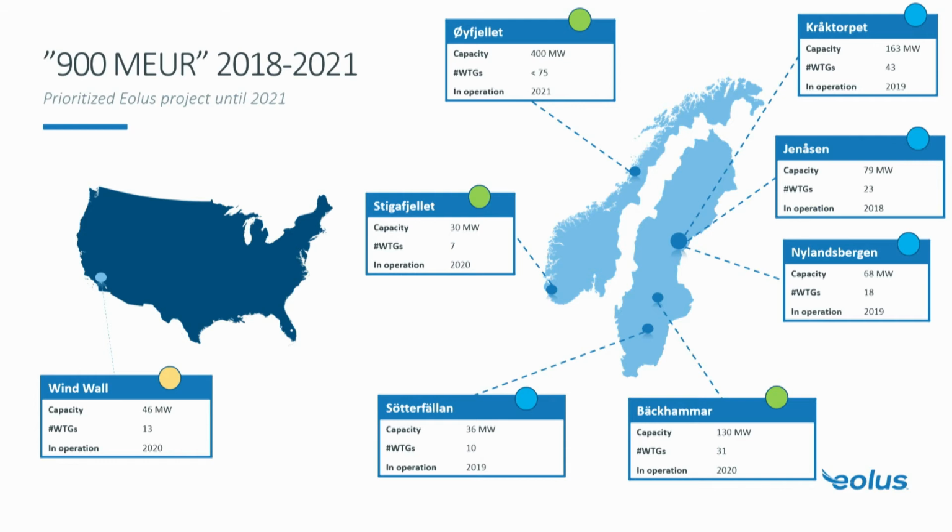In August, we also handed over this project, Söterfällan in Jönköping, to Kegel. And for Kegel, we are now constructing the project Bäckhammar in Värmland, in Kristinehamn, which will be in operation next summer, autumn, and also the Stigafjellet project in Norway. Both these two projects are financed by the investor when it comes to construction. And then we have our largest project, the Øyfjellet project, with the PPA with Alcoa.